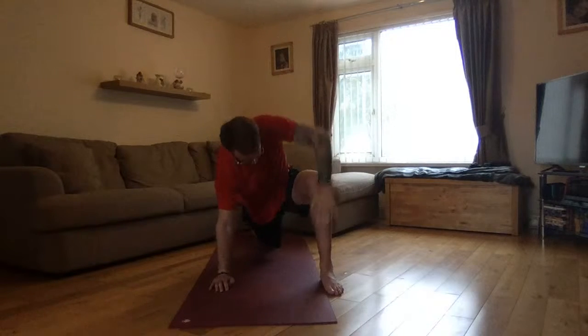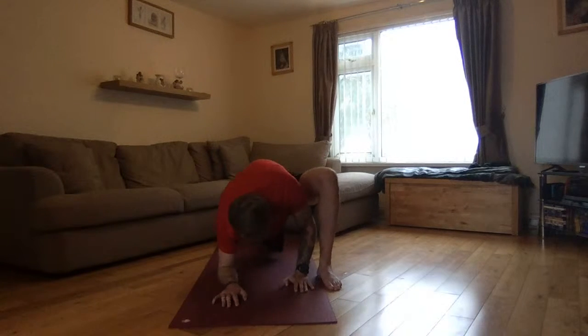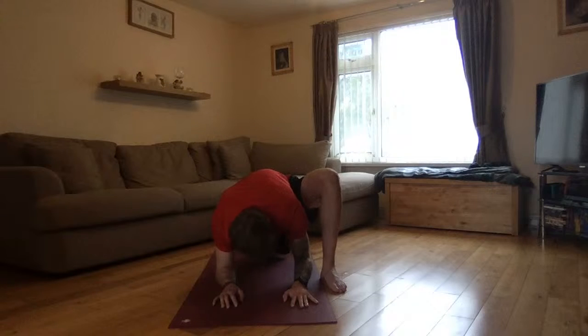So gently coming around from there. Stretching down if you can. Place both elbows down. Taking your time. Nice and steady.